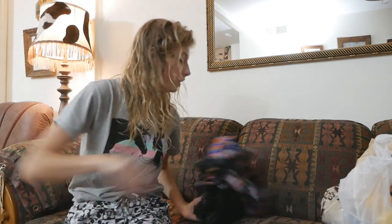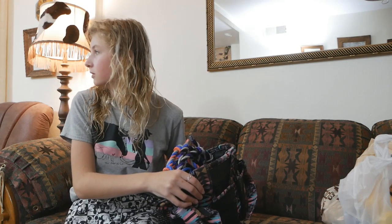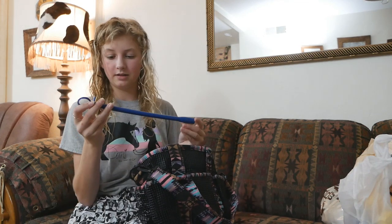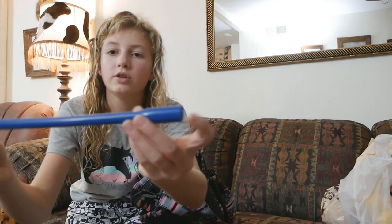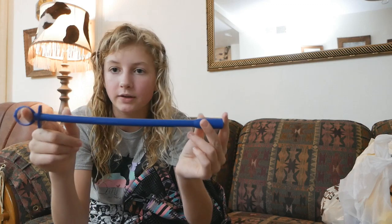Next is Bomgaards. Right, is that what it's called? Bomgaards. So next is Bomgaards. So I got this. It's for goats. So you put the pill in here. It's for helping goats get pills.